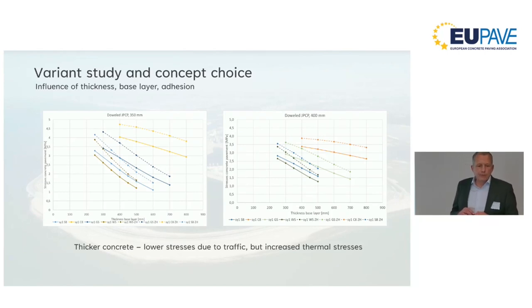Here you see some more calculations we made, and the conclusion was that just to spread the load, you would like to have some thicker concrete slab. But thicker concrete slabs do lower the stresses due to traffic, but they increase thermal stresses. And there is some optimum where, when you make the construction too thick, the thermal stresses are the ones that are leading in the construction. So we tried to look at the most optimal point.